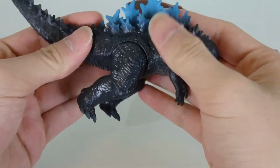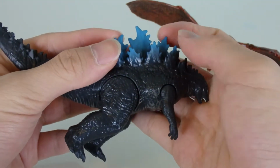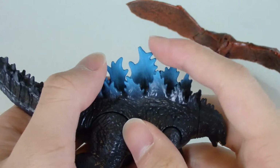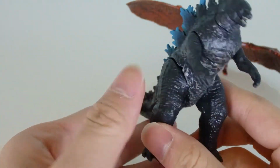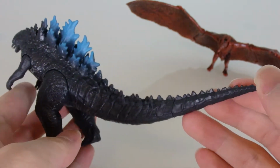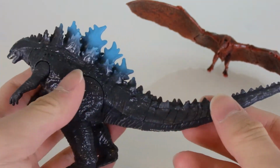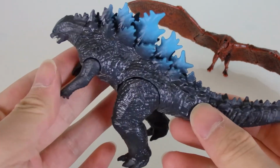The plastic is pretty good on this. The dorsal fins are a little bit pokey, but when you're picking up the Godzilla figure, it won't feel like the dorsal fins are jabbing your hand. It's just soft plastic. That's good. Also, each of these playsets all have a Godzilla. So this particular one, this Godzilla has his atomic dorsal fins, if you will, and then the other 2 variants I will show you when the sets get here.